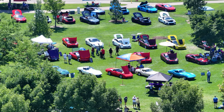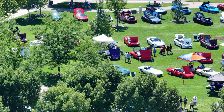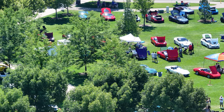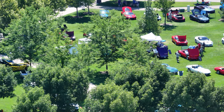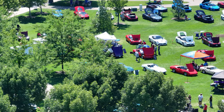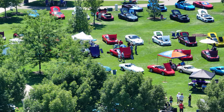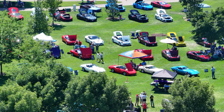on the main part of the park here. There is every generation you can think of there. I see a lot of C7, C8s. Yeah, there's every row of C3s there, right there, Stingrays. Looks like they kind of put them in rows here.